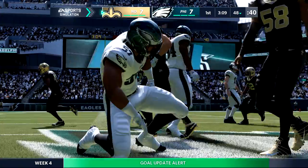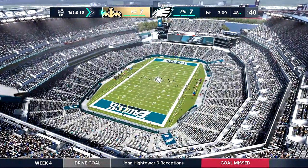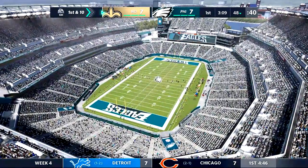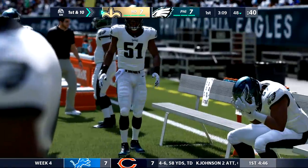It'll be a 37-yard punt, with Deonte Harris on the return. And the Saints will take over, first and 10, now at their own 48-yard line. Got a man down on the field. While the training staff takes a peek, we'll take a break.